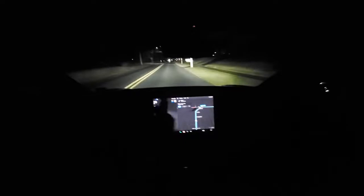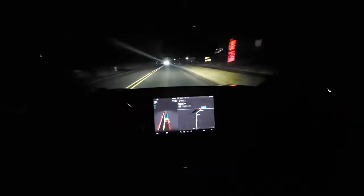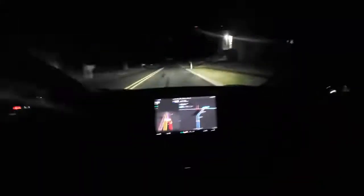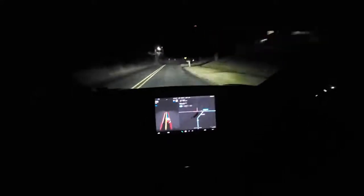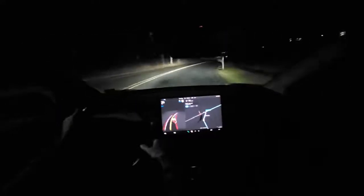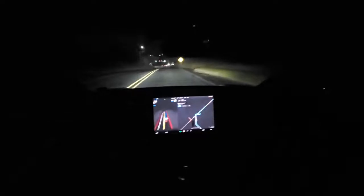So I'm heading towards, it's going to be a little while, heading towards an underpass bridge that is a really nasty left turn right before the bridge, and then almost a 90-degree turn to the left, and then right after the bridge, a 90-degree turn to the right. And I'm very curious. Autopilot has never been able to do it. I'm curious what full self-driving will.